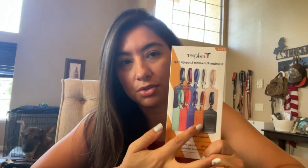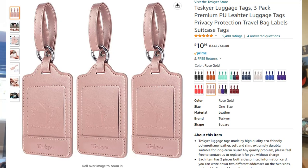All right, and we also ordered, I was in need of these. These are luggage tags. There's a pack of three. You can see these are all the different colors that they come in, but I had those plastic silicone kind of rubber ones and they bit the dust. So I ordered these. They're pretty affordable. Like I said, if you don't want them in obnoxious pink, rose gold, like I do, you can get them in other colors. But they do say have a pleasant journey on them.